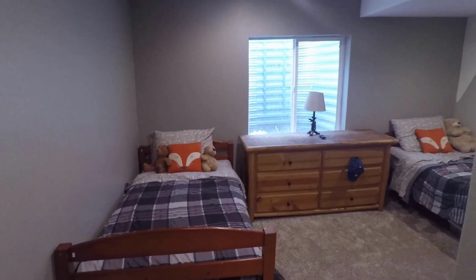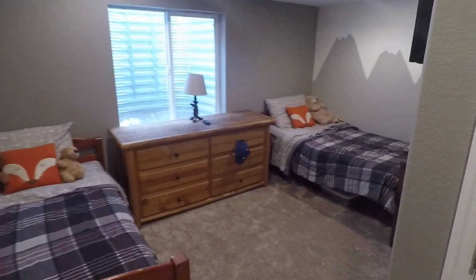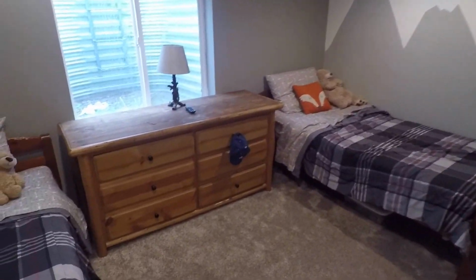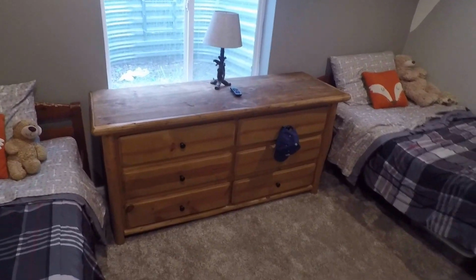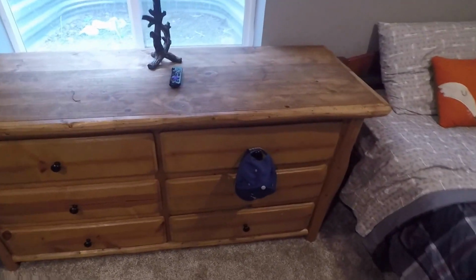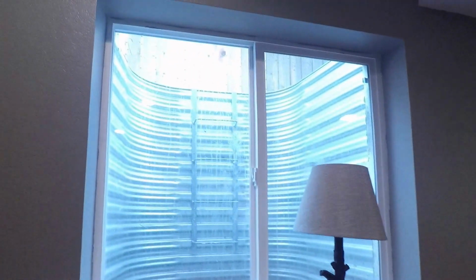Then straight down the hall from the stairs is the kids' bedroom. This is Kale and Graham's room. There's Graham's bed and Kale's bed. That's the dresser we found, the first one we found on Craigslist for $100. It's kind of got that cabin look to it. It's kind of cool, like hand carved wood. I don't know if you can see that or not, but not a bad deal for $100. And then that window there goes out to the backyard.